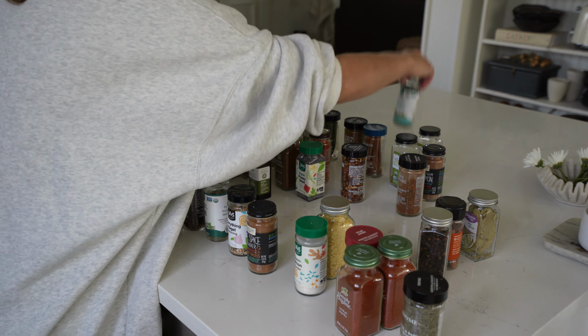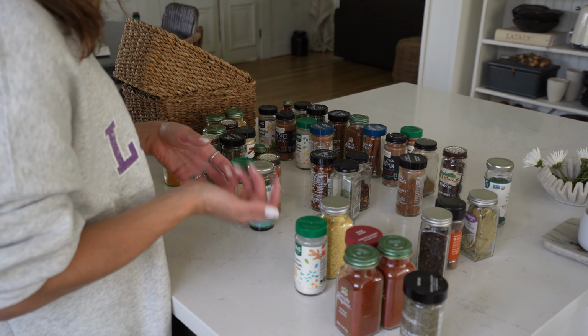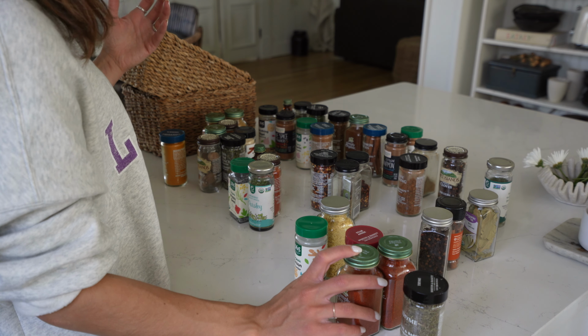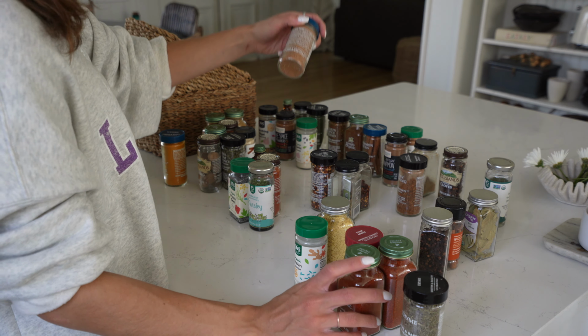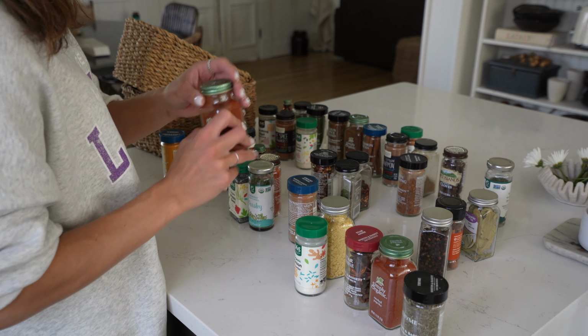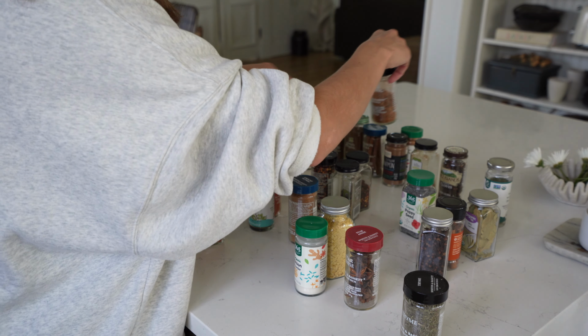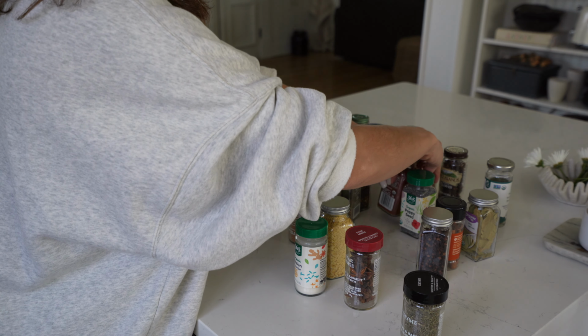So if it says ground nutmeg, or what was the other one? Smoked paprika, should I do P or should I do S? Or G or N? I think I should do nutmeg. Paprika would be a P.